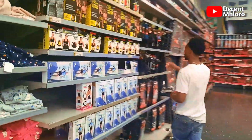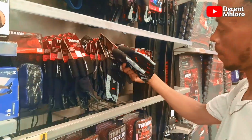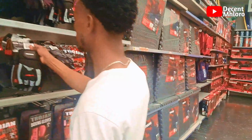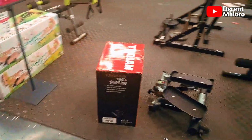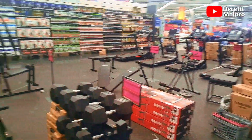So guys, as you can see, we're just checking out some stuff. These are gym stuff. So these are gloves. As you have seen these gloves before, yeah, they're used for gymming. And also you can see these things for your free gym equipment. That's Game for you.